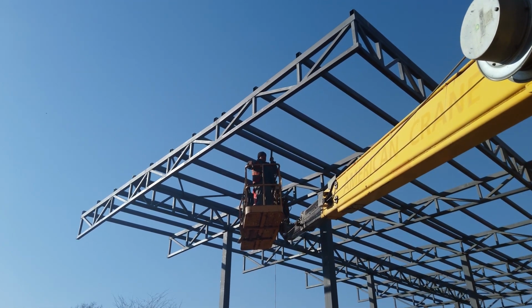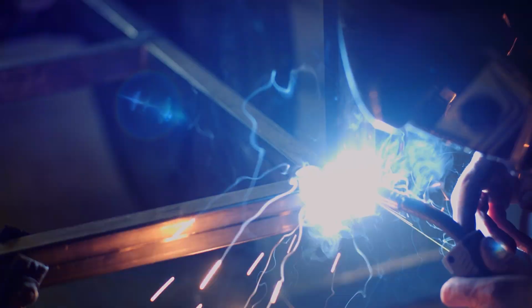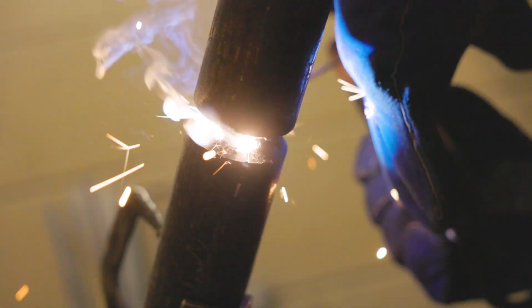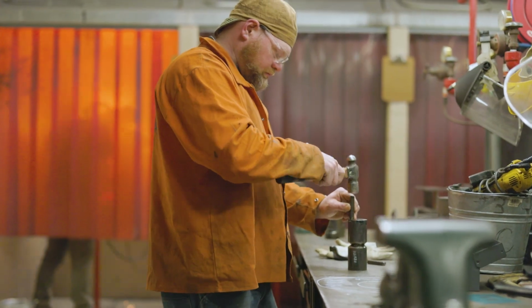Simply, we're just trying to connect pipe together so that we can have whatever system it's for, whether it's a water line, a gas line, whatever you want to call it, put together so that whatever system's being run is sealed up and there's no leaks. It's a combination of using electricity, molten metal, and a shielding gas to basically create a weld that's stronger than the actual pipe itself or the base metal itself.